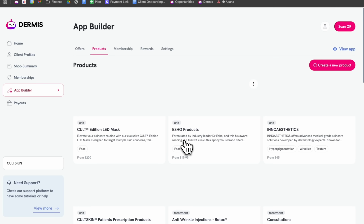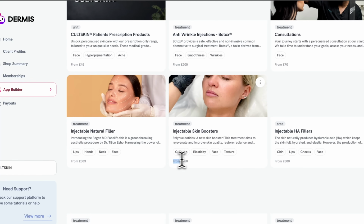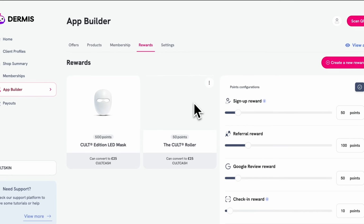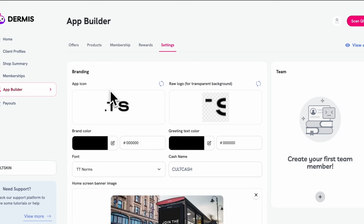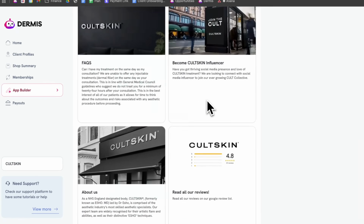Now moving on to products, they can upload all of their treatments here, give it a price. They can upload their different memberships and they can upload their different rewards. And if they go over here in the settings, they can change their app icon, their color, the font of their app, the background image, and a bunch of other details.